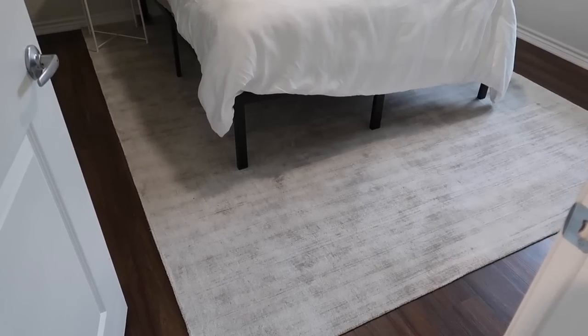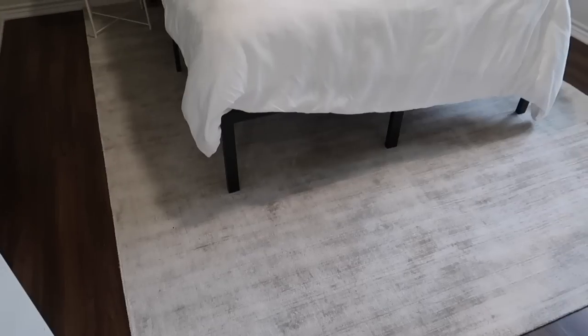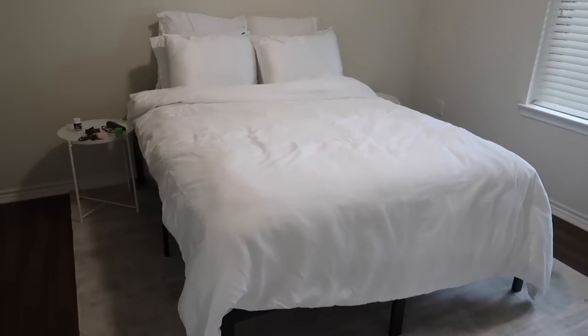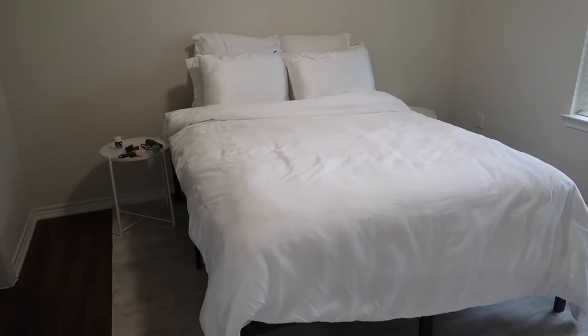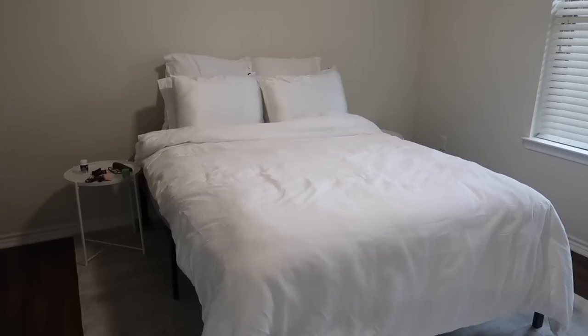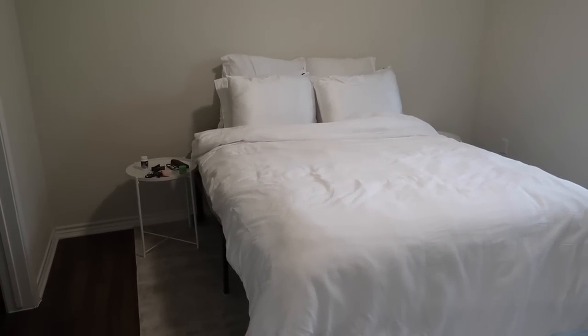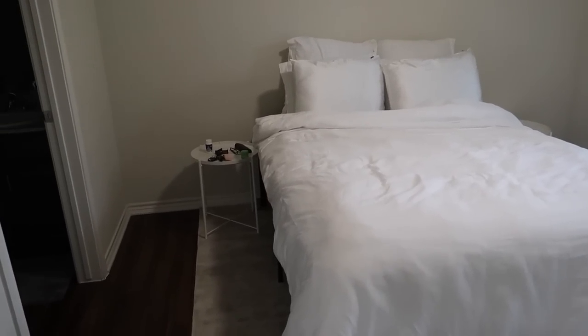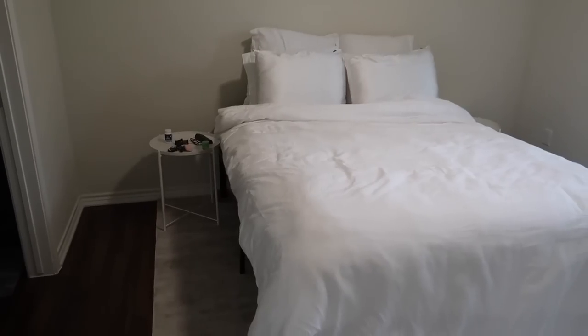So here's the bedroom. It has the same rug as the living room. I love this. It's a really good neutral color rug. And then my bed is very, this whole bedroom's so boring right now, but I'm just glad I have my bed frame up so I can sleep on my bed. And I really want to get a headboard for this bed to have the room not so boring, but I'm using the side tables from my old living room as nightstands right now until I get some other ones.